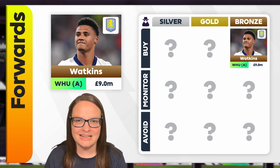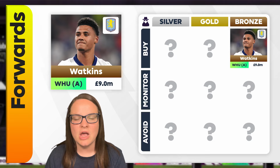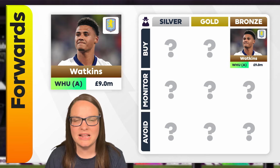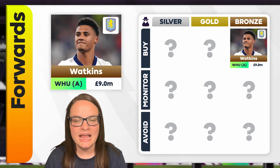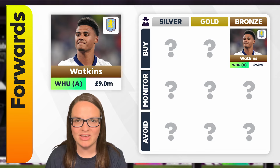Obviously, he played less than 90 minutes for England across the Euros, but still, how fresh is he going to be? That's something I want to monitor. There are a few big changes at Villa this season. Douglas Luiz going is going to be a massive dent in the entire side. He was on penalties, so there's a chance that Watkins gets those penalties now. However, he did miss a couple last pre-season, which meant that Luiz ousted him off them.